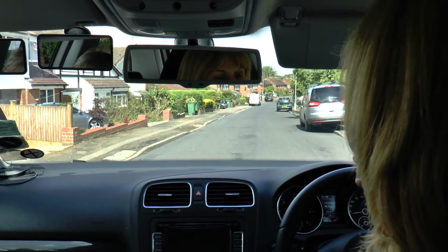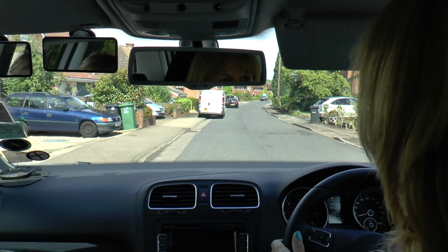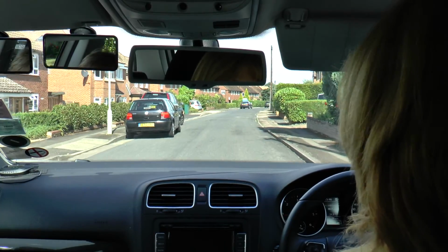And when we come back in, I'll come round those parked cars. Which mirrors am I checking when I come back in on the left? Middle and left. And why middle and left? Oh, that black car can move away, couldn't it? We might also have that boy on the bike.